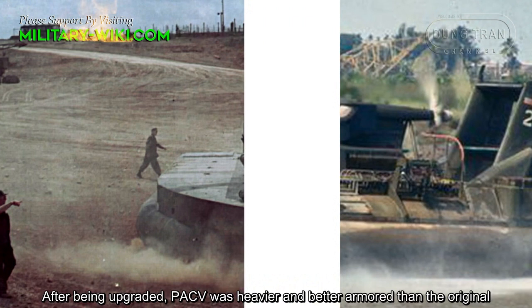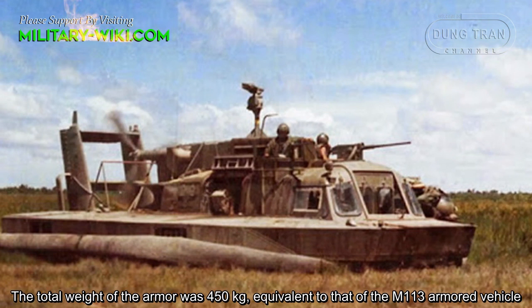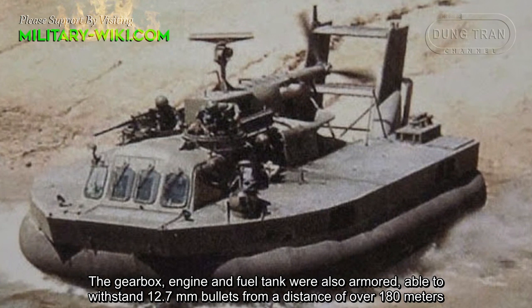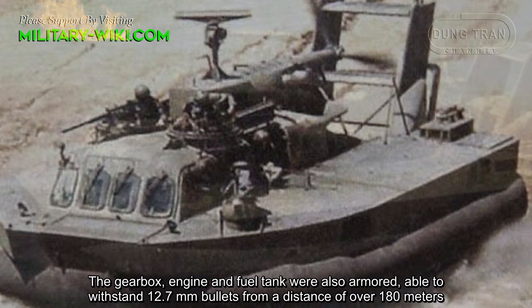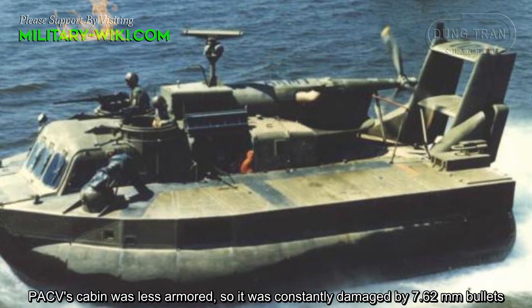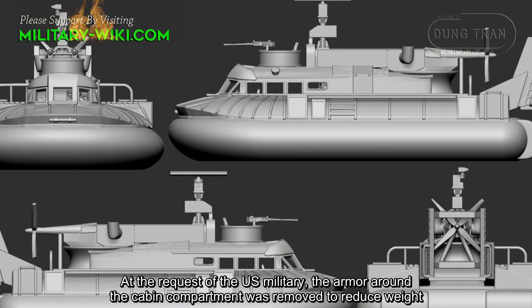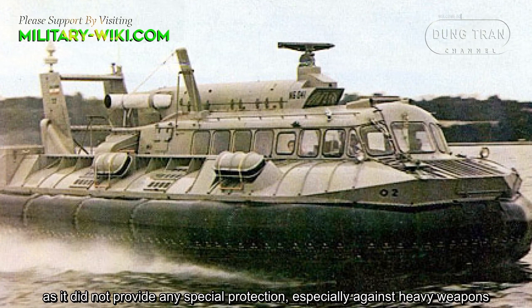After being upgraded, PACV was heavier and better armored than the original. The total weight of the armor was 450 kilograms, equivalent to that of the M113 armored vehicle. The gearbox, engine, and fuel tank were also armored, able to withstand 12.7 mm bullets from a distance of over 180 meters. PACV's cabin was less armored, so it was constantly damaged by 7.62 mm bullets. At the request of the US military, the armor around the cabin compartment was removed to reduce weight, as it did not provide any special protection, especially against heavy weapons.